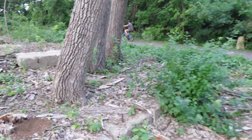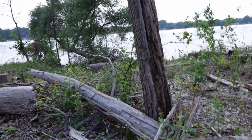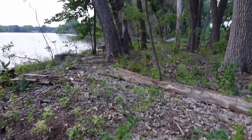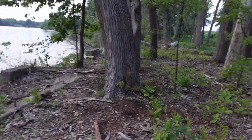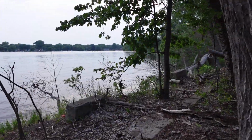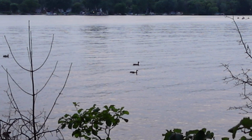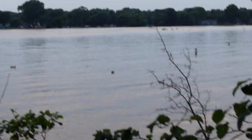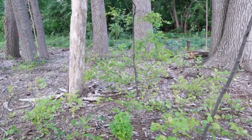Now let's find my skateboard. That's going to be a challenge in this mess. Okay, so there's a wall behind me I'd like to check out as well. Oh, look at the ducks, where they are going. They're all heading to the right. So, skateboard seems to be MIA.